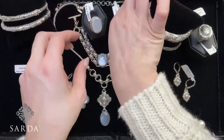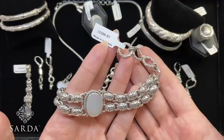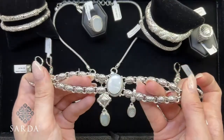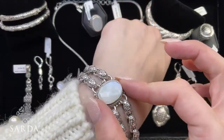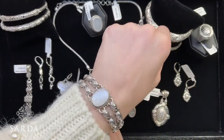Matching bracelet, J3589. The bracelet is going to fit a 6 to 7.5 inch wrist for $229.99. I love this kind of double strand look she went for here. Toggle closure, and then you get that same sparkle with those extra facets from the bracelet.